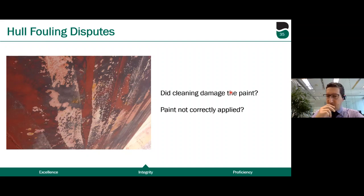And this can be quite expensive, because imagine that once the paint is in this condition, you have to dry dock the vessel. It has to go to dry dock and you have to basically full blast the entire hull and reapply a new coating system. So it can go up to $1 or $2 million US for the entire operation, depending on the type of paint that the owners decide to apply.